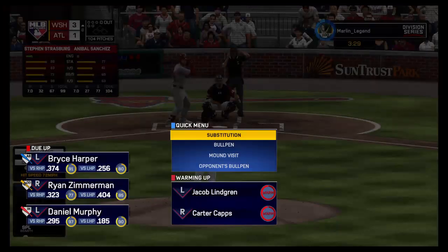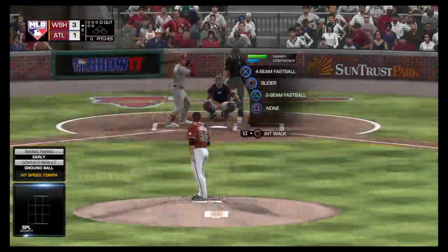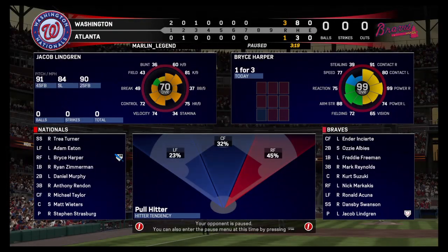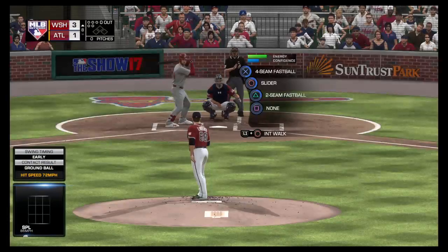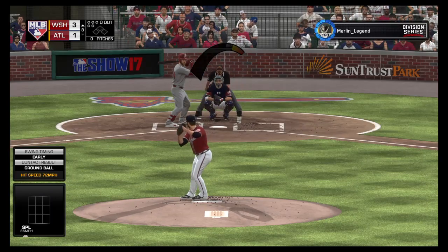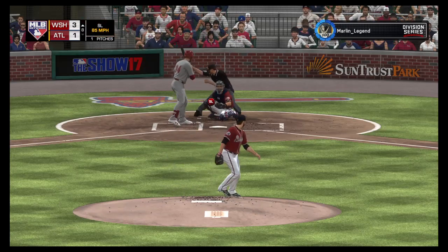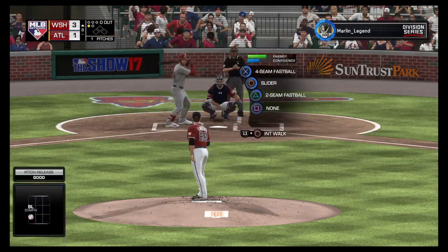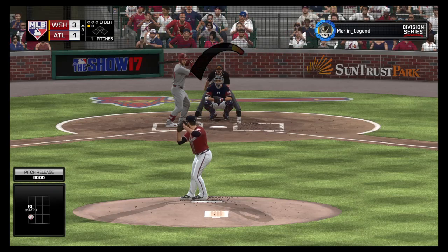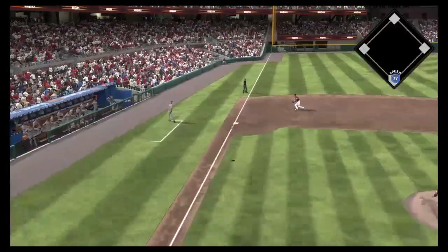Here's Bryce Harper now. He'll have the first crack at it here as we start inning number 8. Number 68, Bryce Harper. Starts him out with a slider for a strike. Well, you got that first pitch, got him looking right there. With a star hitter like this guy, it is always good to get ahead in the count.